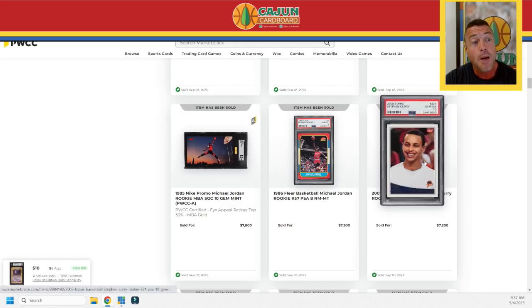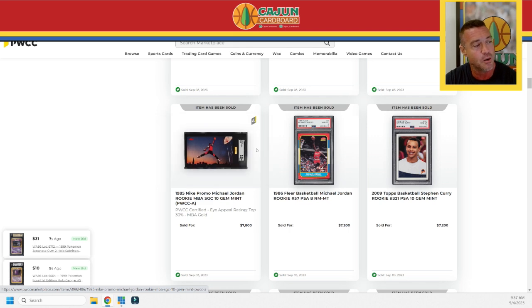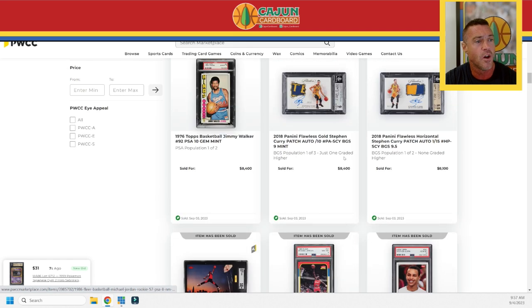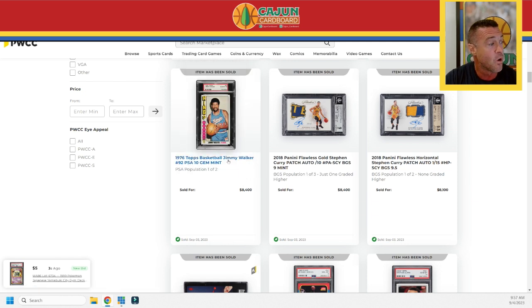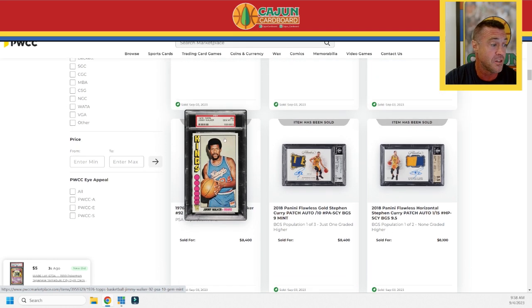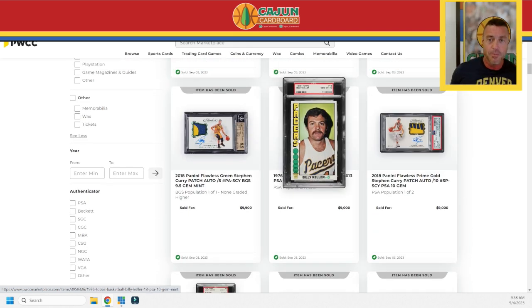Cool card. Topps base paper, PSA 10, Steph, 7,200. Jordan 8, 7,200. Jordan Nike promo, SGC 10 with an NBA gold sticker, 7,800. Interesting. Steph, Jordan on that row. Steph patch auto, 8,400, 8,100. Jimmy Walker, Jalen's dad, 8,400 for this 1976 Jimmy Walker. I don't need to look that up. I promise you that's a record. Another Steph patch auto. Imagine that. A flawless Steph patch auto. Here we go. Okay, everybody relax. The Billy Keller finally sold.